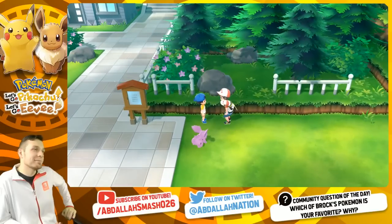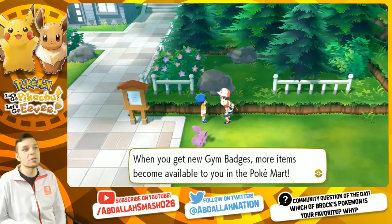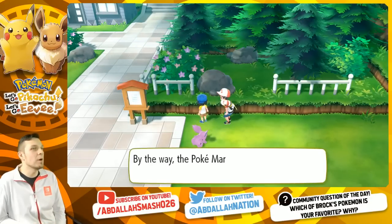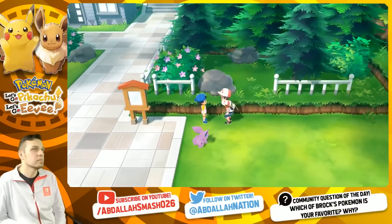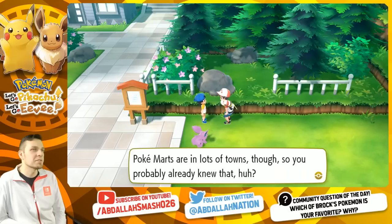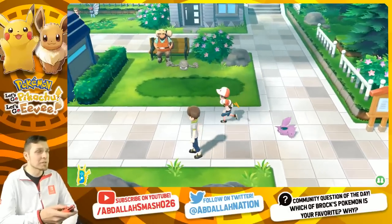Well, that's a Boulder badge. You got it from Brock, didn't you? When you get new gym badges, more items become available to you in the Pokemart. By the way, the Pokemart is at Blue Building. Wait a second. Pokemarts are in lots of towns, though you probably already knew that, huh? Okay, well, let's go take a look at the new wares inside the shop.